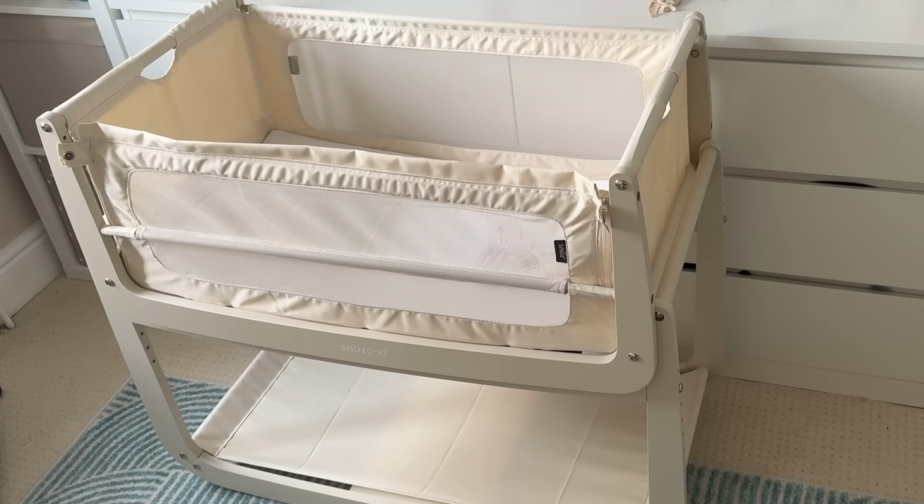When we first take him home, he's going to be in a next to me crib in our bedroom, for which we've got the Snooze Pod, which they very kindly gifted us. So many people have recommended the Snooze Pod to us. James's cousin had the Snooze Pod, and a lot of people have said that it's great because you can unzip the sides and attach it to your bed, so the baby's right next to you, which is so handy and gives you peace of mind.